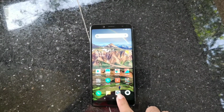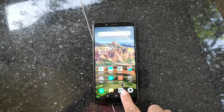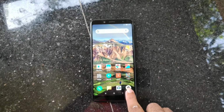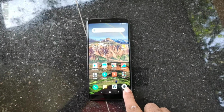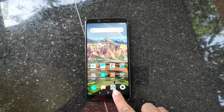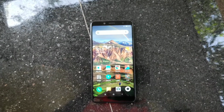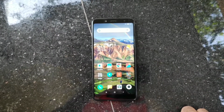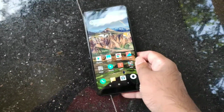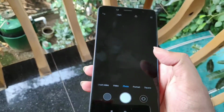And about the camera, it comes with a 12 MP rear camera with f2.0 aperture, a 5 MP depth sensor, and a 20 MP front facing camera. Truth be told, I unlocked the bootloader after 15 days and installed Google Camera. Since then, I have been using Google Camera for still images because it performs much better than the MIUI camera app. But for video, I use the MIUI 10 camera.